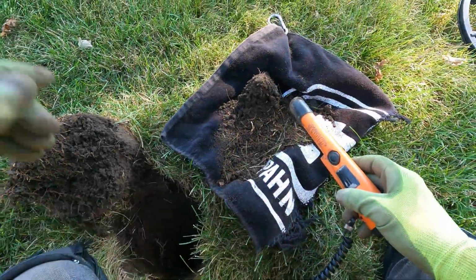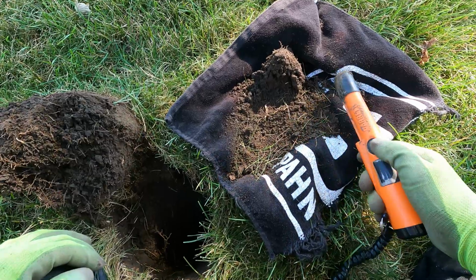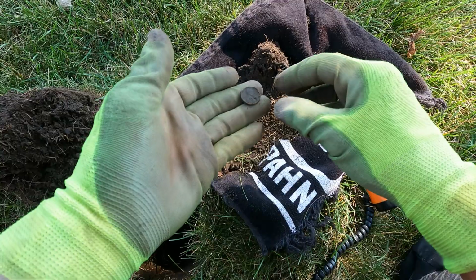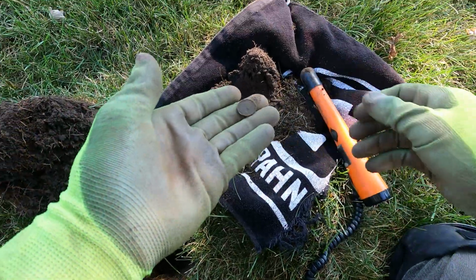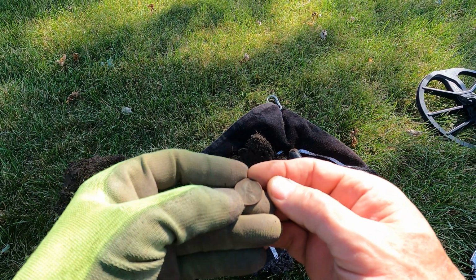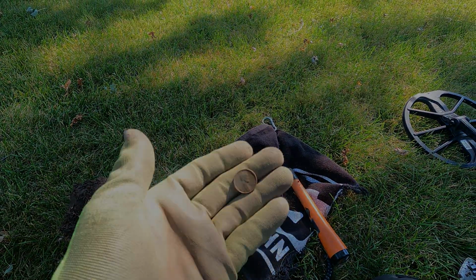Whatever I pulled out this time, it's here. There it is. Oh, it's a Lincoln cent. So it may be a wheat. It looks like it'd be old enough. I will get it cleaned up and I'll be right back. It ended up being a pretty modern one. I believe it's a 1957D. On to the next beep.